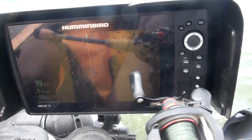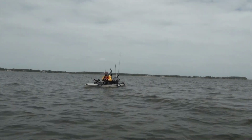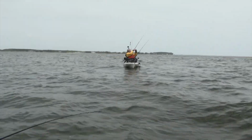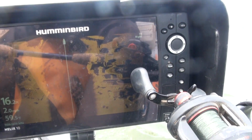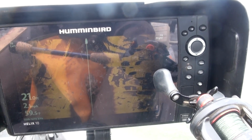We're seeing a lot of interesting stuff here on the side imaging. We got some very cool looking, obviously intentionally placed structures out here. Do you want to jig this? We can. You saw a bunch of fish, right? There was back there, yeah. Okay. Some of this stuff, we'll jig on it briefly. But we got to keep a schedule. Golly, there's a lot of stuff down there.